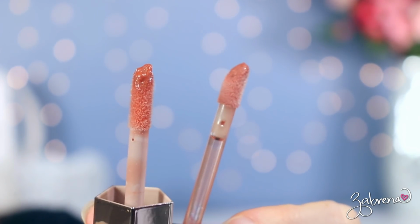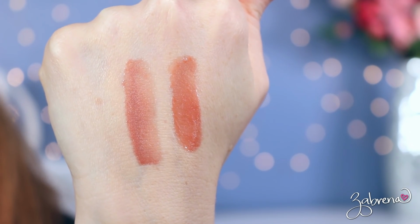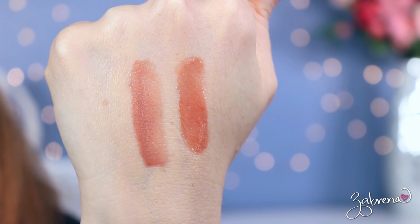You may be able to see a slight variation in the swatches that I'm showing you here, but once you get them on your lips, you honestly cannot tell them apart. You will see a little bit more pigmentation in the Fenty gloss as opposed to the Revlon gloss, but I digress. Very easy to apply both of these. Again, they look so similar side by side, and they wear very similar also.